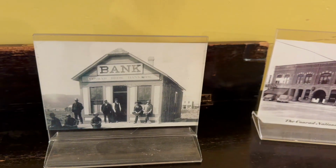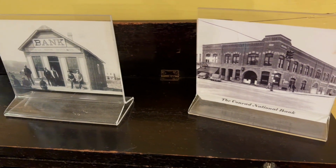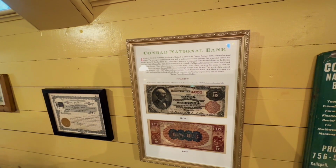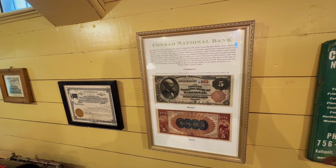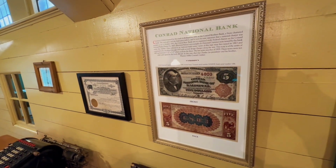Of course, the Conrads had the Conrad Bank, and it started out very small. It evolved into something much, much bigger. And in this upper floor, you can find out a little bit more about the first bank in Kalispell that started in 1891 by the Conrad brothers.